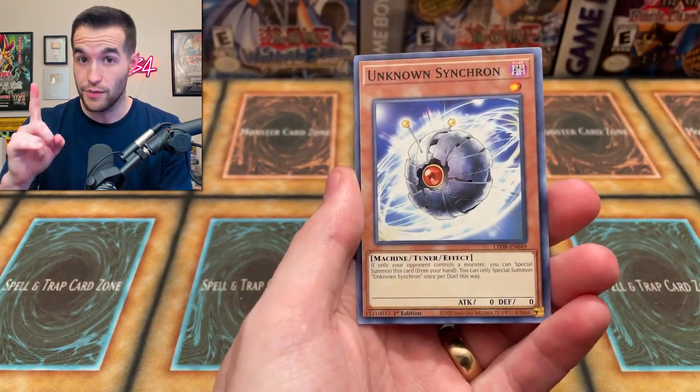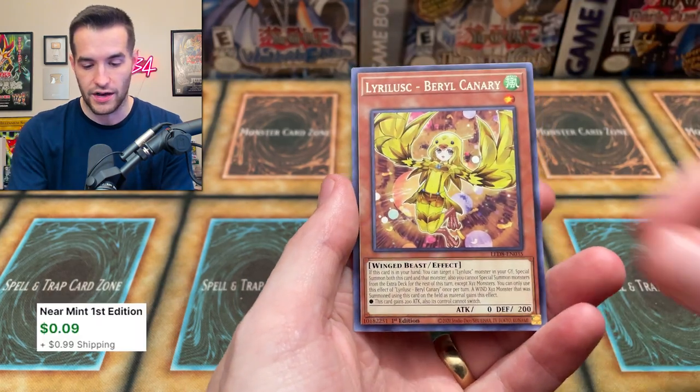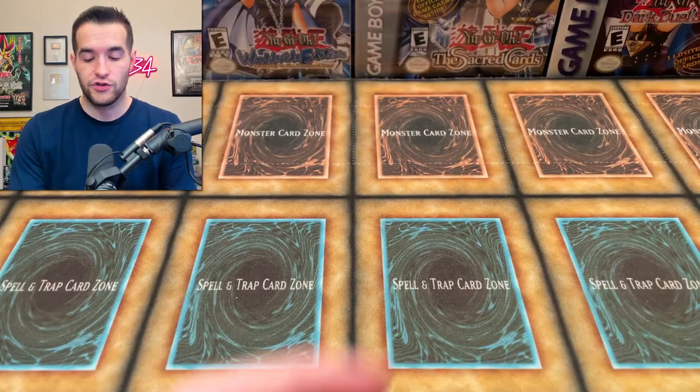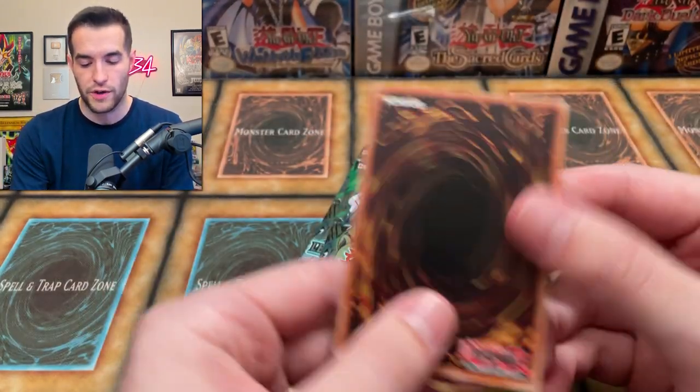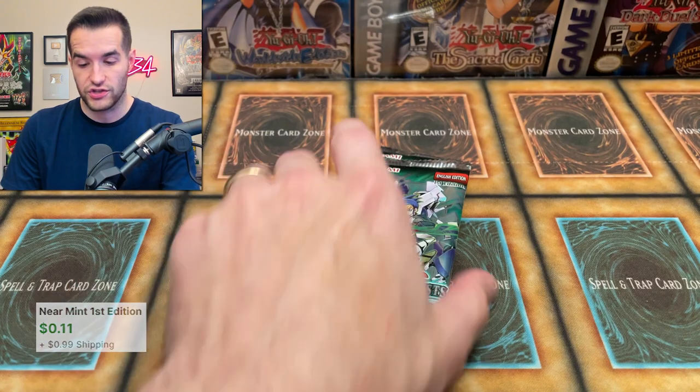And that's temporary because it's going to get reprinted soon. So keep an eye out for that, guys. If you have one and not playing it, you might want to sell it. Not financial advice, but we do know that as soon as that thing gets that secret rare reprint in Legendary Duelist Season 4 or 5 or whatever it is, I guess it's 4 at this point, that thing is going to be crashing. So keep that in mind.